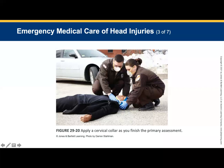You notice they've got their gloves and their mask, and she's holding the head as her partner is applying the C-collar. The patient is laying flat on their back. Sometimes you may have to raise the head up just a little bit. The person at the head is always the one in charge, even if they're just the first responder and you and your partner show up. They're the ones that call the shots.